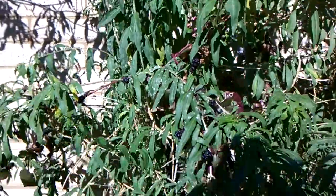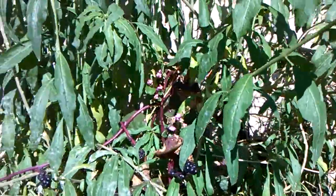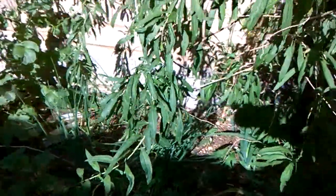And then we have the purple berries of the red Malabar spinach. Of course, we have more radishes down there, onions, Egyptian walking onions, etoy onions.